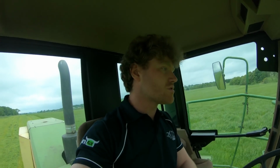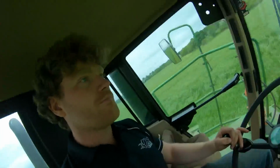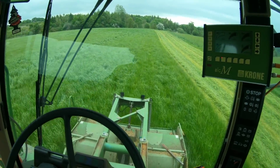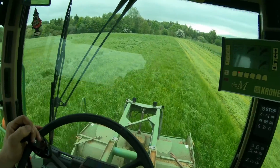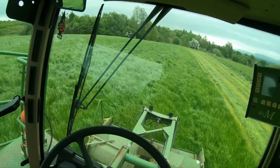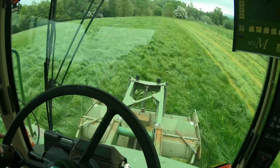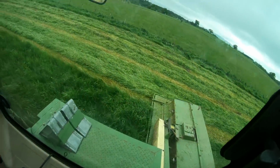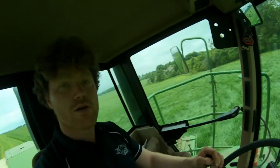So I've got 4 fields to cut. It's 4 fields, 80 acres. The first field I'm in now is 30, so it's a wee bit short, just because it's been left out a little bit longer to start to shoot, but quite a bit of it isn't that bad, so it should make pretty good stuff. A wee bit heavier down this bottom corner because it's better soil. But yeah, machine's going well so far this morning, pretty pleased. So let's see what footage we can get for today.